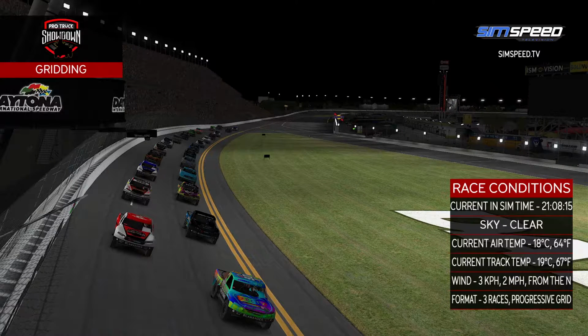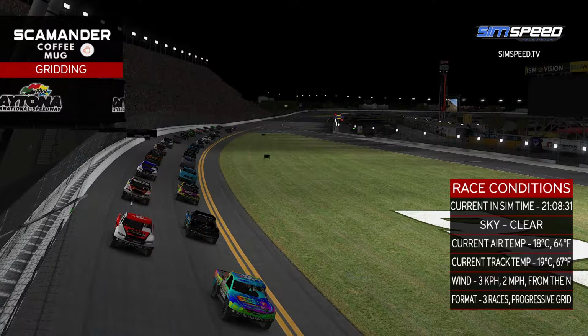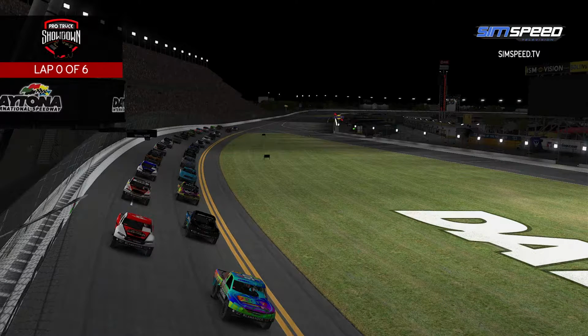It's going to be an interesting standing start here, because as you can see, they are on the banking in the tri-oval. It means that the trucks are probably going to lurch to the side once they get off the line, and depending on how much wheel spin you get, we might even see a few spinners. Yeah, it's something that a lot of people wouldn't have even thought of or practiced as well, so they're going to have to be a little bit careful. But here we go, race 1, 6 laps tonight.